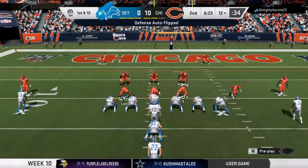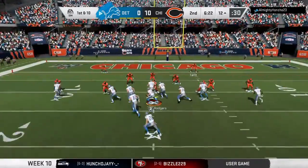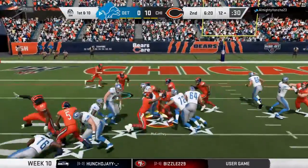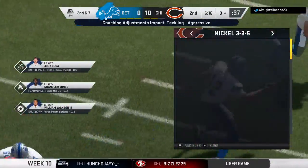So how about this for field position after the big play? Inside the 15 now as they come up on 1st and 10. McCaffrey. He'll get this down inside the 10 for a pickup of about 3.